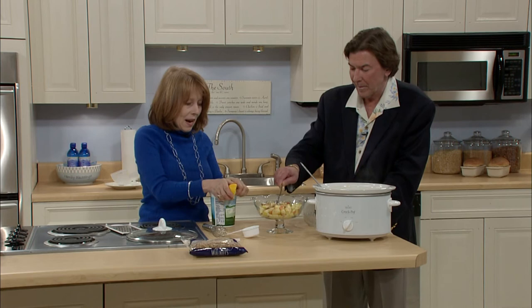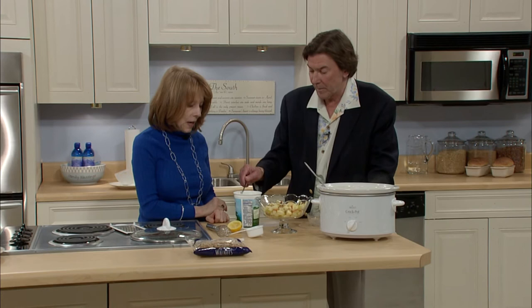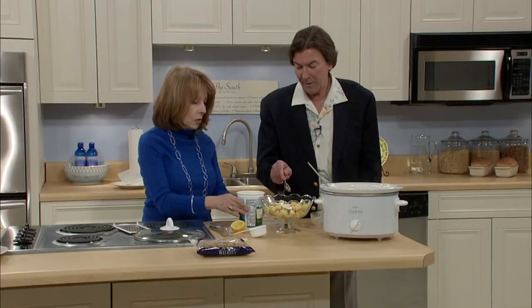two of these little spoons of yogurt. And this is fat-free vanilla yogurt. It won't hurt it because of the lemon there. Two pretty good ones. Okay. And then stir that around and see how that does. We might need a third one. Okay.